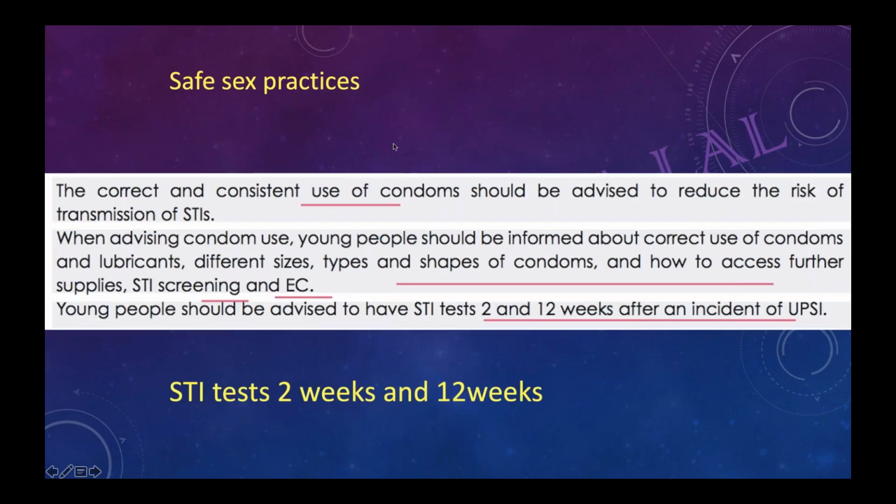Then again, this is very important. Whenever anyone is coming, safe sex practices you have to explain. Contraception cannot be done without safe sex. Usually you will find a question where a young girl comes, and you have to give them double contraception, that is called the double Dutch method. You will give them reliable contraception plus a condom, safe sex practice.